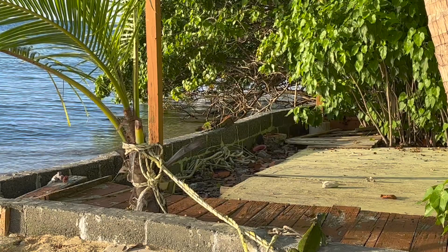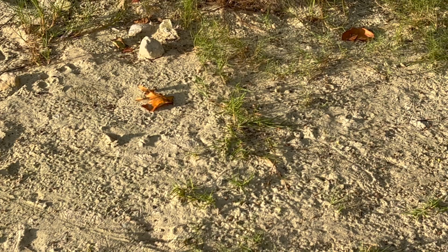Migration going on right here. Just look at the sand and then you'll see the movement in your peripheral. Look at all the... yeah, there are a lot of crabs.